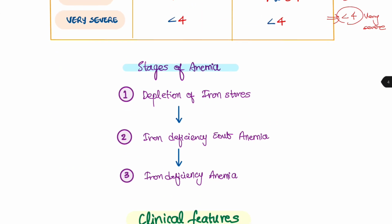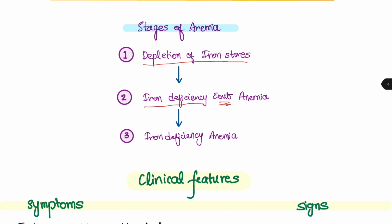So coming to the stages of anemia, initially there is depletion of iron stores. Then there comes the iron deficiency without anemia. And lastly, what happens? There comes the iron deficiency with anemia. That is iron deficiency anemia.